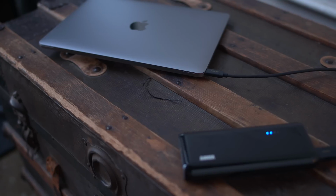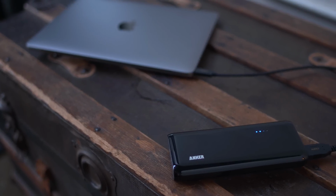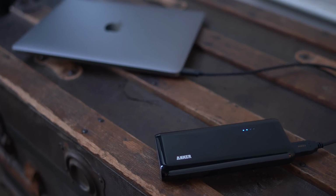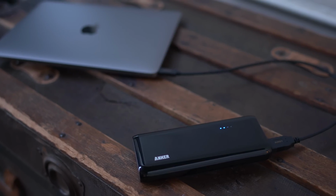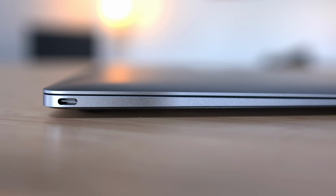So I have this huge monster 25,000 milliamp hour external battery, and that is powering the MacBook, and you can charge that for days. The downside though is because there's only one port with this and no other adapters, that is all you can do and you're limited to that one port. But if you had one more, now we're talking.